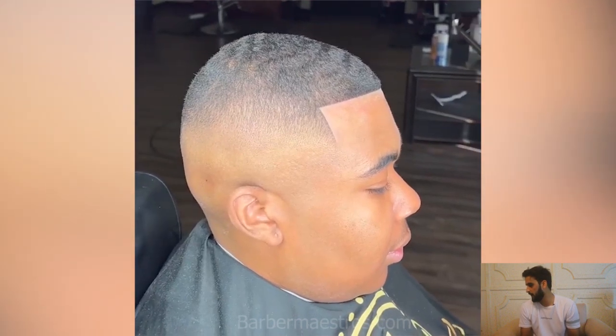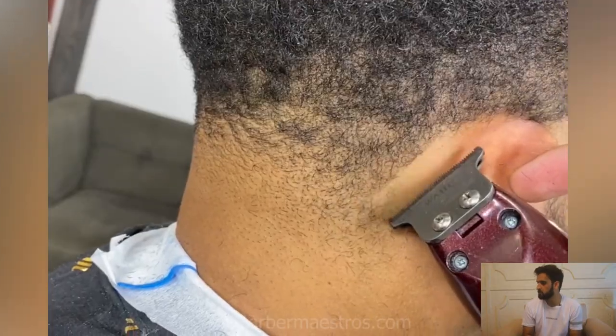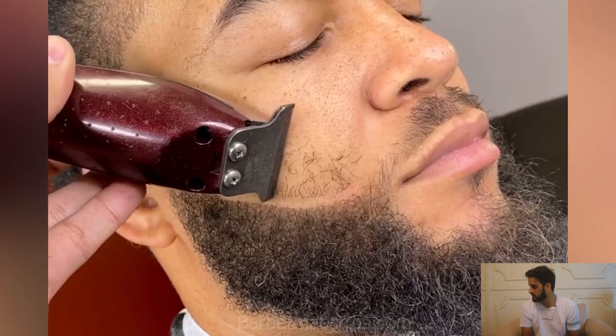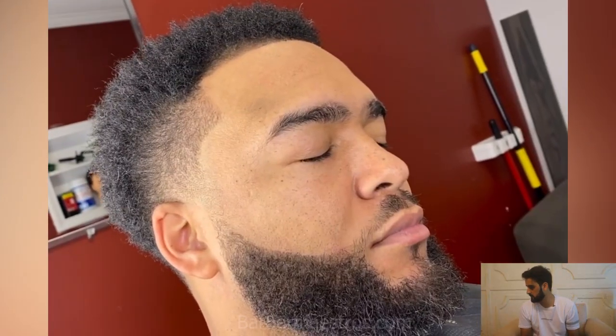And here is the most beautiful haircut of the day. This is the afro material.